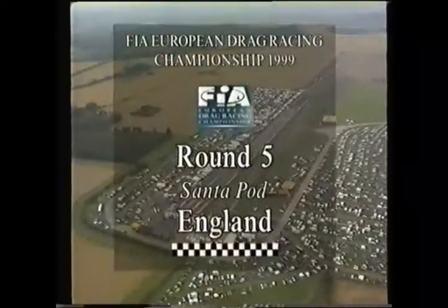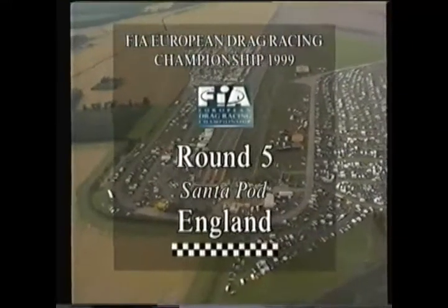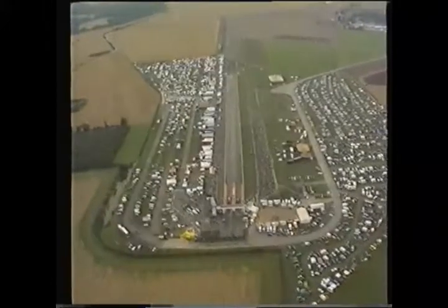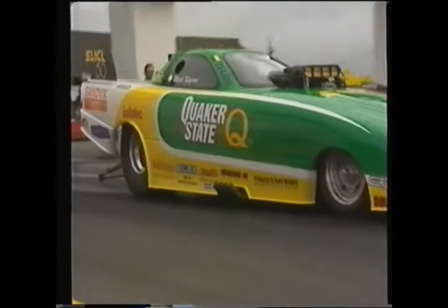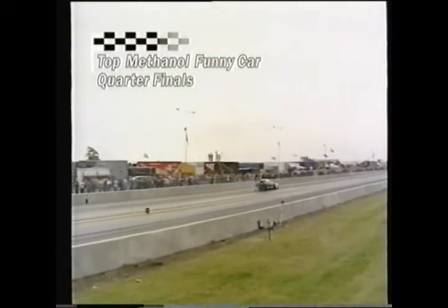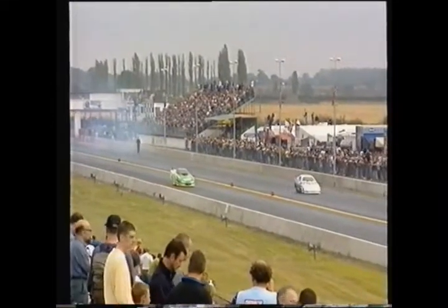Welcome to Santa Pod Raceway. Our cameraman having a grandstand view of the whole venue from the helicopter. You can see how many people are crammed in Santa Pod for this, the final round of the FIA European Drag Racing Championship. Lots of them have come to see these guys, the top Methanol Funny Car pilots. None more popular than this man, Lex Joom for Holland, and the man who would be champion, Quaker State's Miki Kagerad. Russ joins me in the commentary position.